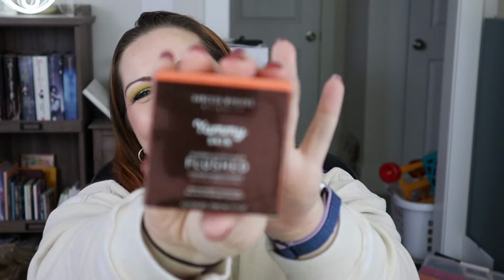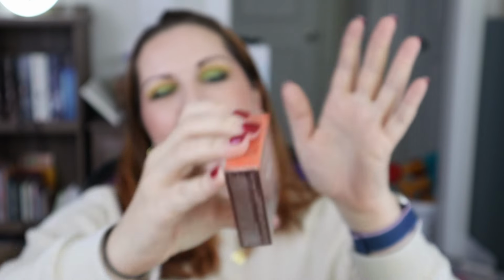Oh, I don't think this is, oh, where is it? Oh, thank goodness. So from Danessa Myricks, we have one of the Yummy Skin Flushed Blushes. I own one of these and I wanted to make sure it wasn't the same one. So this is in the shade Bellini, and I am very excited to give this a go. I have Jubilee, and I do very much like it. They are really pigmented, so you gotta be a bit careful. The first time I used it, I went wildly overboard. Really had to powder that baby down, but let's go ahead and pull out, I mean, not Jubilee, Bellini, and take a look at her.